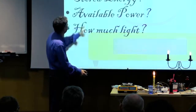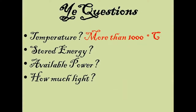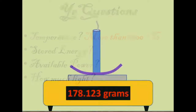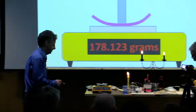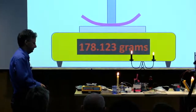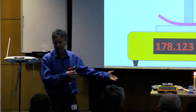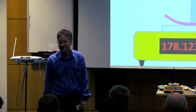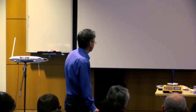So the question is, we can ask about this stored energy and the amount of power coming off. One nice way to work out the stored energy is to weigh it. I think we might need to move the camera thing. This is not PowerPoint, by the way. That's why it takes time. Reality is just so difficult.